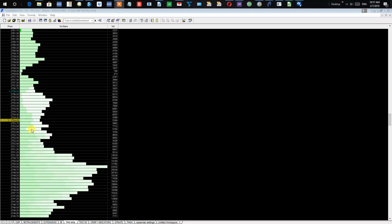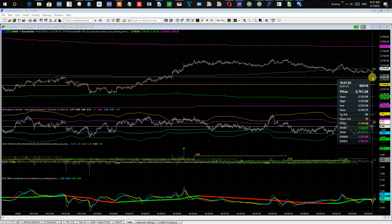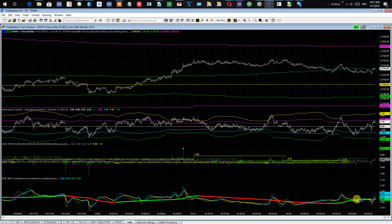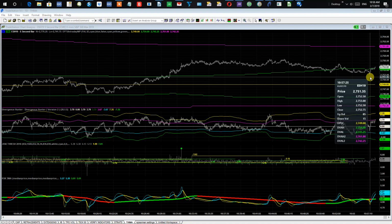So as we dropped into that level, if you look at what happened to the premium right there, and you look at the averages, you get a good idea as to why this may have been a good place to get into a long trade. 52.25. That was a low volume node right in here, right there.